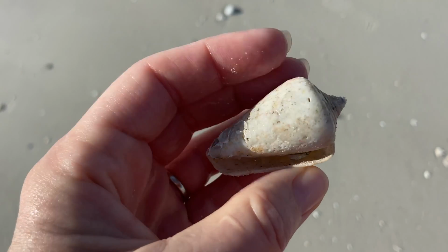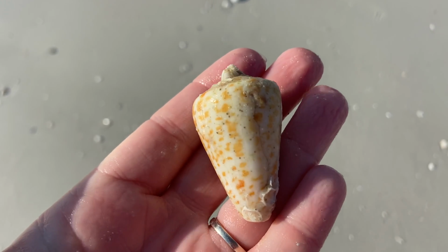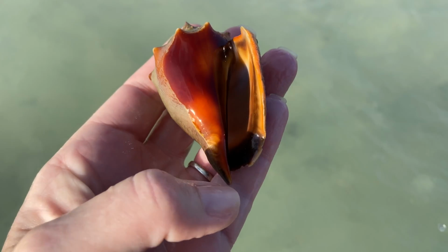Okay, so this is an alphabet cone. And it's not in great shape on that one side, but this side don't look too bad. So I'm definitely going to hold on to that alphabet cone.